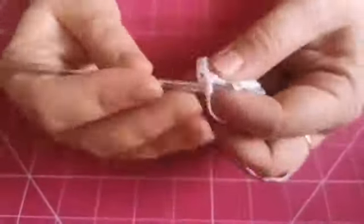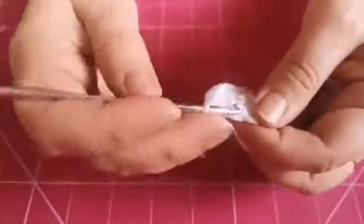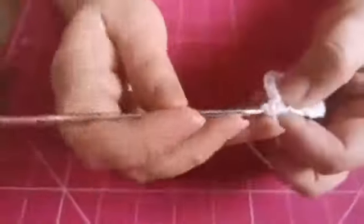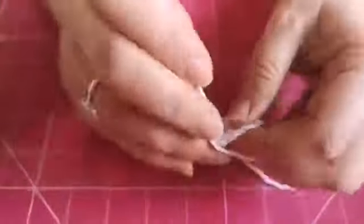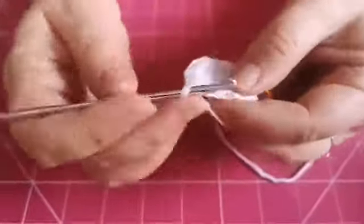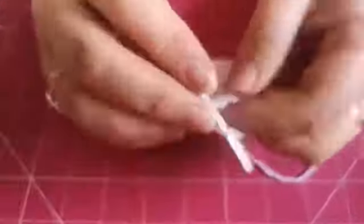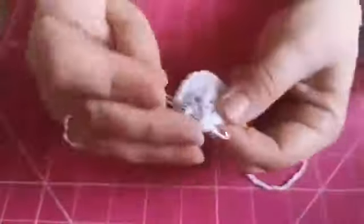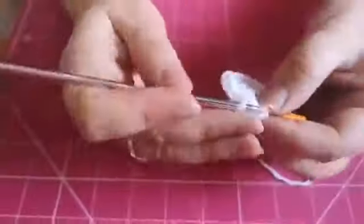So that first row is another increase row. So 1 and then 2, and you should end up with 18 stitches. Okay, and then 1 and 2 in the next. And if you've done any sort of like the baskets we did, or if you've done any sort of amigurumi, you'll be used to this because this is the way a lot of it starts.